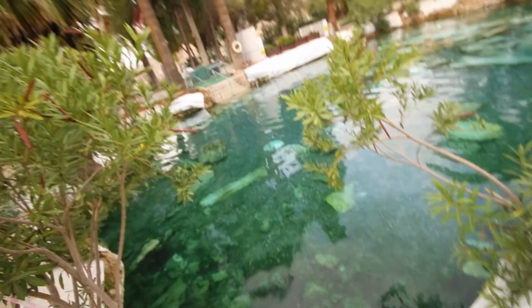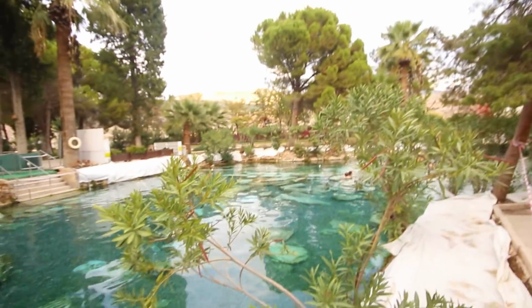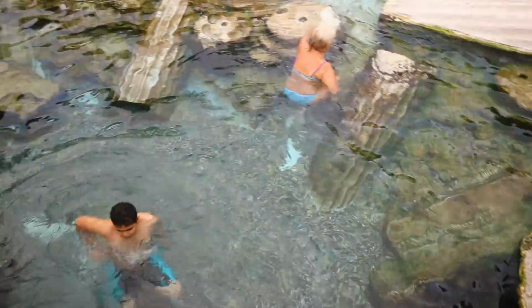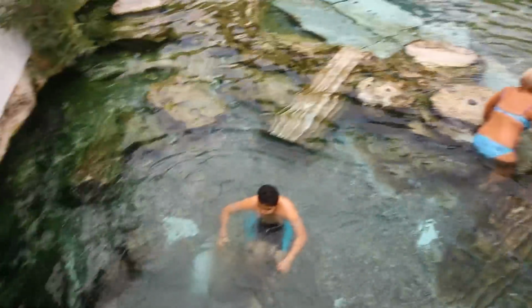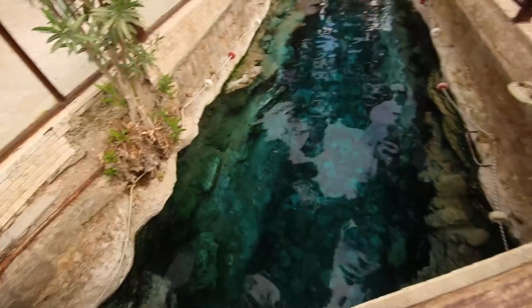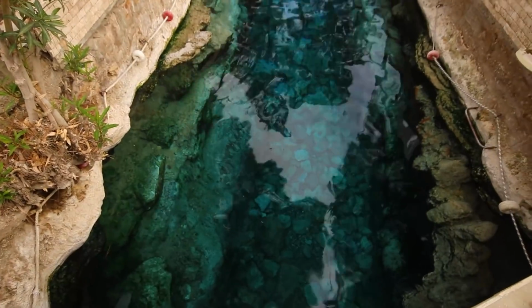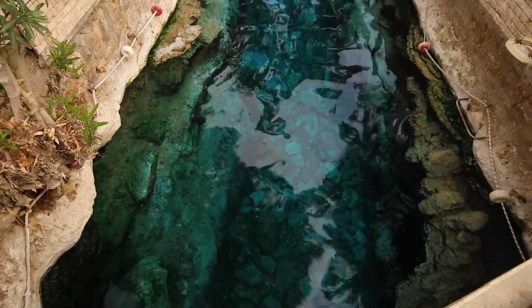We've made it to the Pool of Cleopatra. And here you can see some of the old Roman pillars that have fallen down. Wow. Looks really deep.